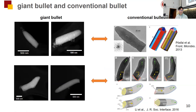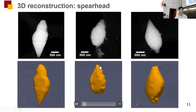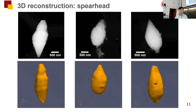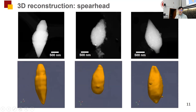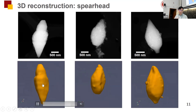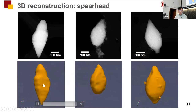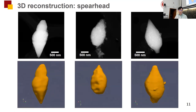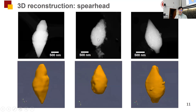Here we show the spearhead results, and we can see for the spearhead, the tip is pyramidal shaped, and at the tail, some spearheads have stalks, and some don't have stalks, but the cross section of the spearhead is basically a flattened hexagon. This particle also has some small biogenic magnetite particles stuck to it.